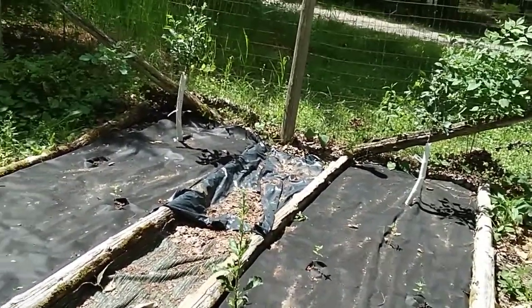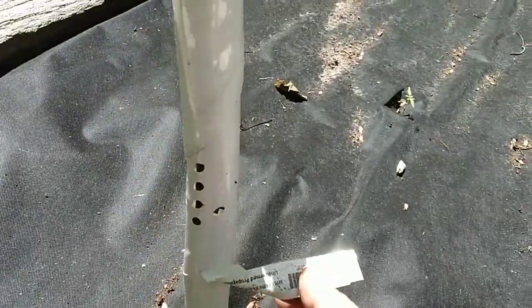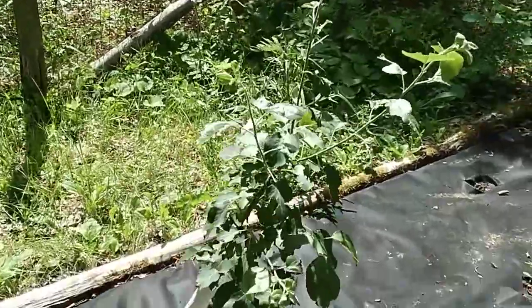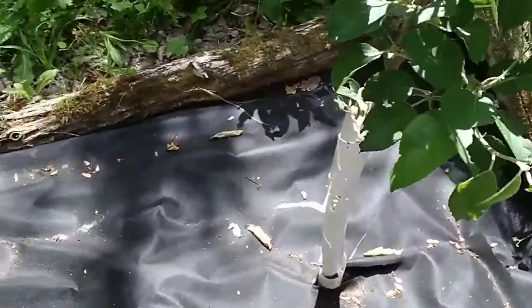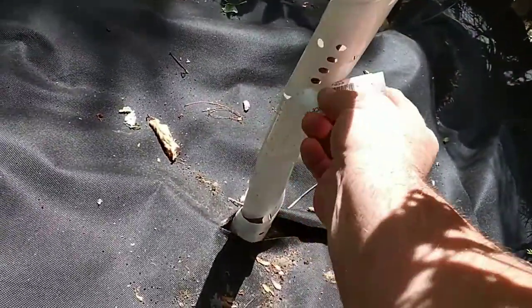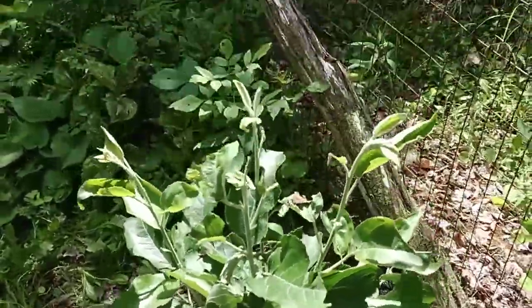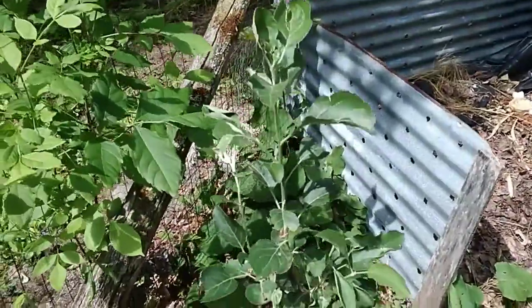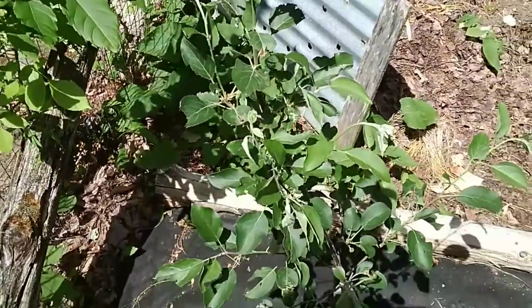Seems like it's Pixie Crunch and Crunch a Bunch. And let me see what we have here. That one's a Crunch a Bunch. Oh, that one's a Sundance. But boy, even though we watered them in when we planted them, we haven't been here to water them much since, they're doing very well. So I'm pretty excited about those ones.